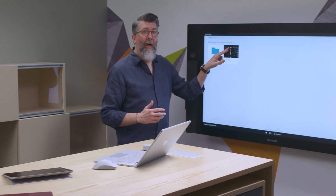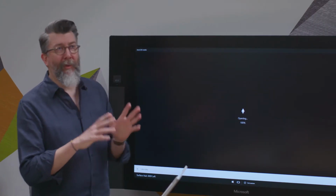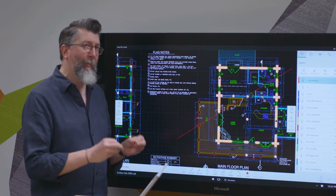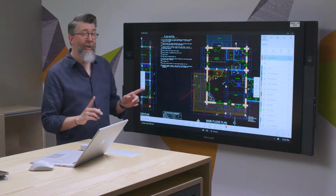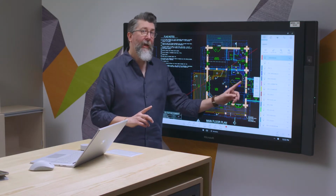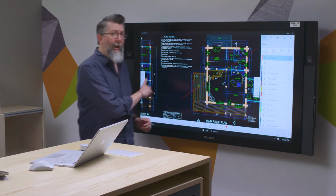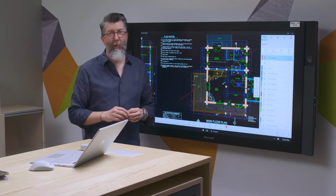And because this is a universal Windows application, AutoCAD Mobile works on Surface Hub as well. This allows teams from within the room or those joining by Skype for Business from anywhere in the world to collaborate in real time with the same tools I just showed on my Surface Pro. One difference you'll notice is that Autodesk has optimized the UI for large screens by placing controls on both sides. This is important for the 55-inch Surface Hub, but it's critical for the 84-inch.